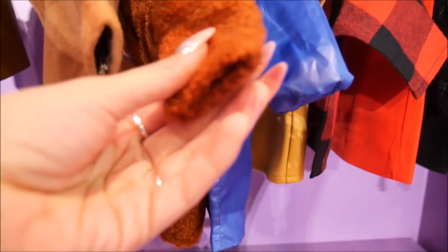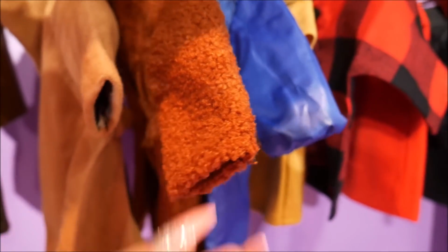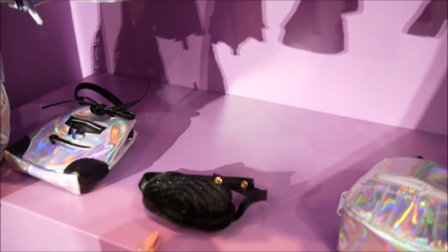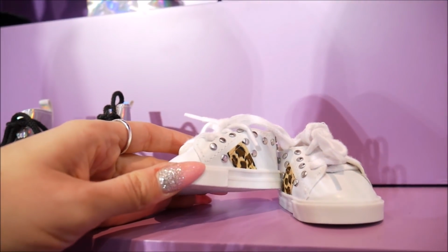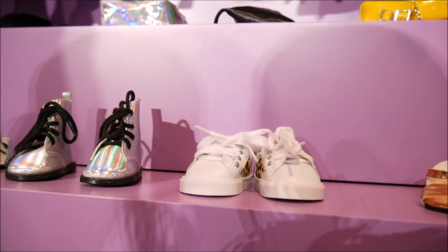And look at this jacket, which is really, really in right now. You always see the teddy bear material. And the handbags. Look, zippers, you guys. We've got zippers on the handbags. And look at this, fanny pack moment. Love it. And then one good thing about the shoes, they even have little studs. That is so neat. Oh, my God. It's a leopard print studded sneaker. Okay, they're winning me with the accessories.